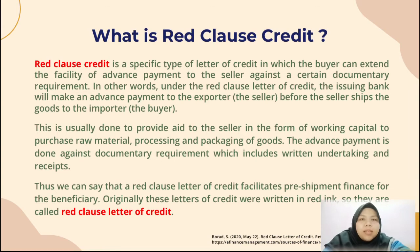In other words, under the Red Clause letter of credit, the issuing bank will make an advance payment to the exporter, which is the seller, before they ship the items to the importer, which is the buyer. This is to provide aid to the seller in the form of working capital to purchase raw material, processing, and packaging the goods. The advance payment is done against documentary requirement, which includes written undertaking and receipt.